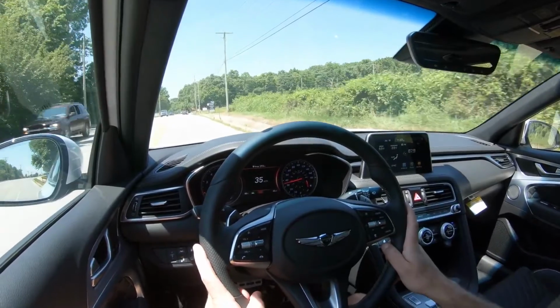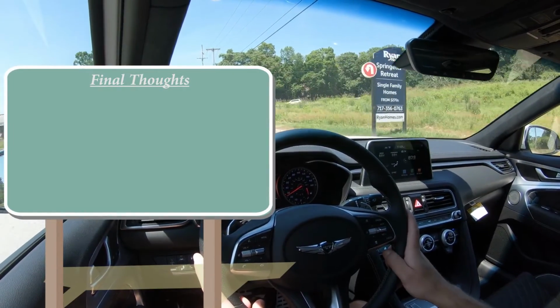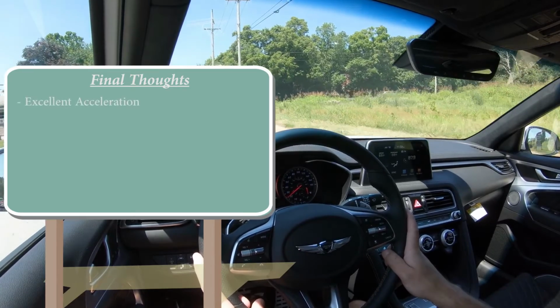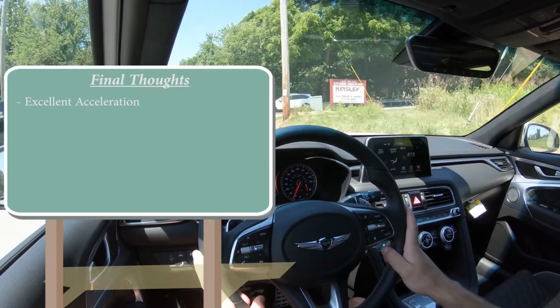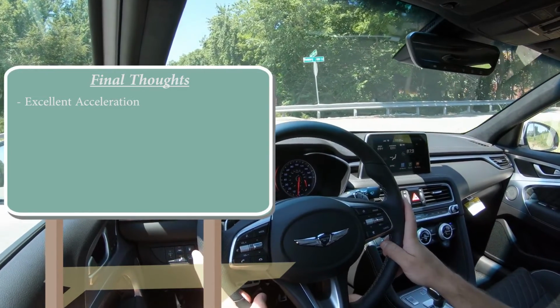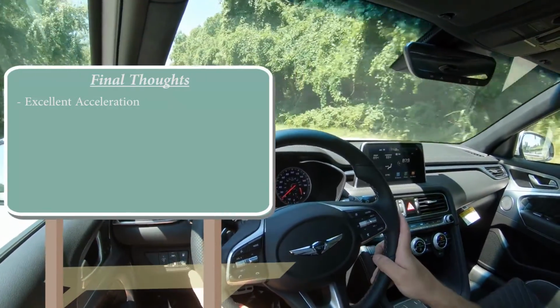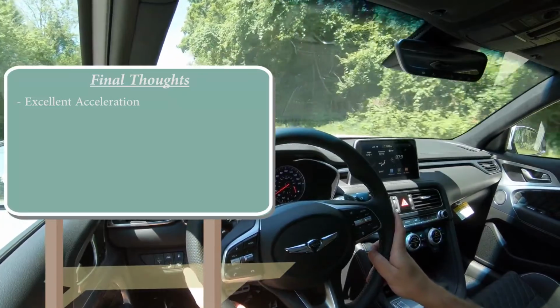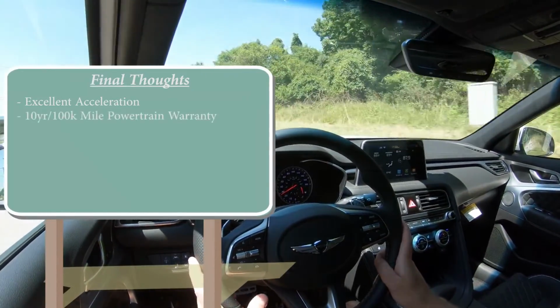So overall, when it comes to my final thoughts of the 2021 Genesis G70, crazy fast twin turbo V6, and I've actually driven the 2-liter turbocharged engine as well. There's ever so slight turbo delay unless you keep it in paddle shifter mode, and then you can really alleviate that, I will say that. But the twin turbo V6, man, it will put a smile on your face every time you hit the gas, and it's warranted for 10 years, 100,000 miles. So that's a beautiful thing as well.